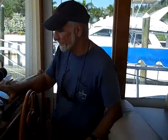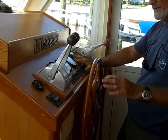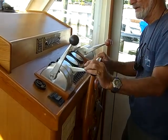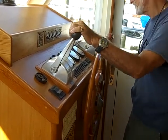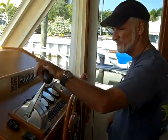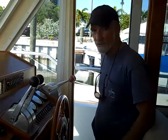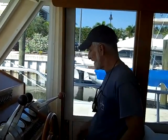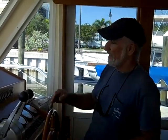The lower helm station, and you have your basic engine monitoring system here. The boat is equipped with hydraulic controls. These are all hydraulic driven instead of cables. There's no cables. Smooth as a baby's butt. And then of course we fixed the doors. They're just really nice. You really got to watch it or they'll just get away from you now.